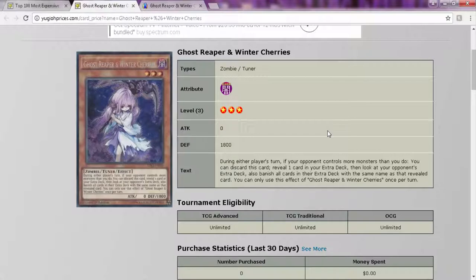And then think about it. Everybody's going to be playing the same exact link monsters. You've got Ghost Reaper. Bam, as soon as they summon a monster, you hit them, get rid of it. Now they can't even use link summon. They're literally locked to one extra deck for the rest of the game, because you didn't hit everything else out.